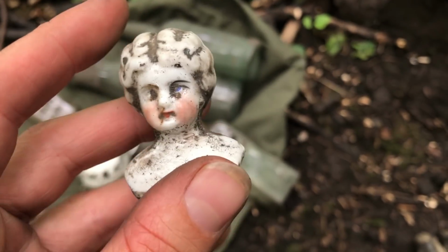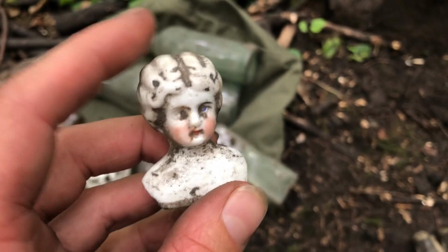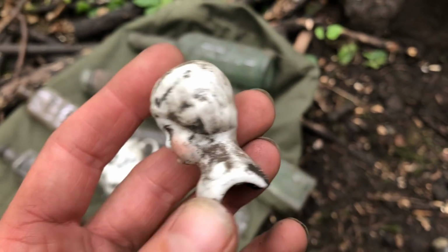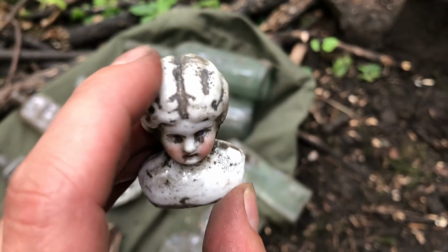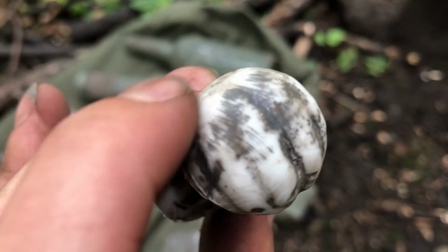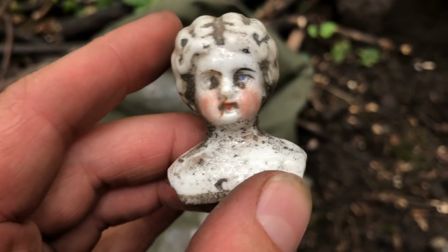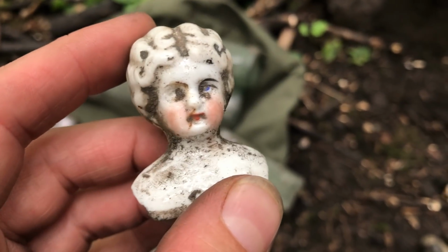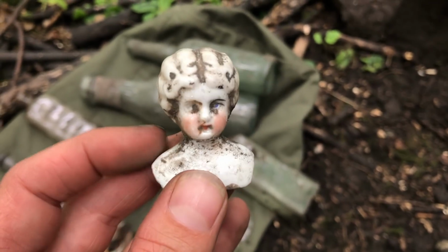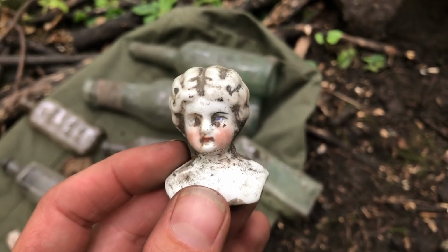So I found this little doll's head while I was caving in, and given her a little clean up, obviously. I think I might have cleaned a bit too vigorously because she did, I think, have black hair. You can still see it a little bit there, but she's still got a blue eye and some very rosy cheeks, so I'm quite pleased with that little find. She's very cute, if a little bit creepy.